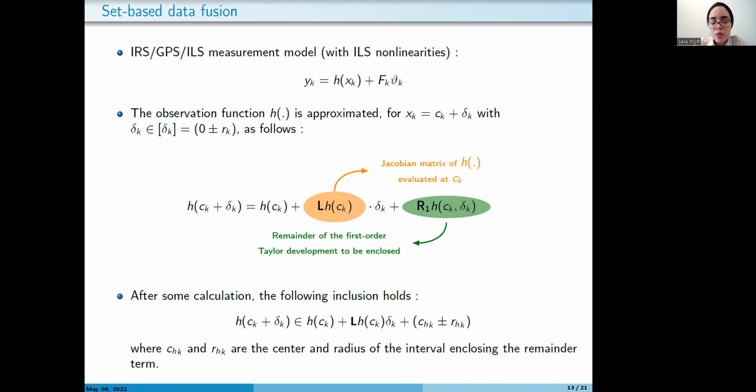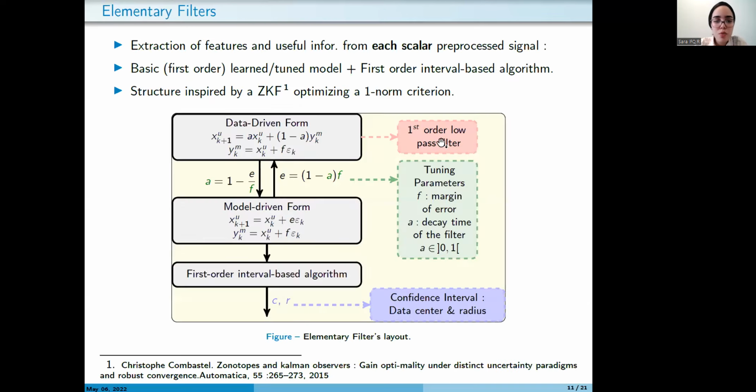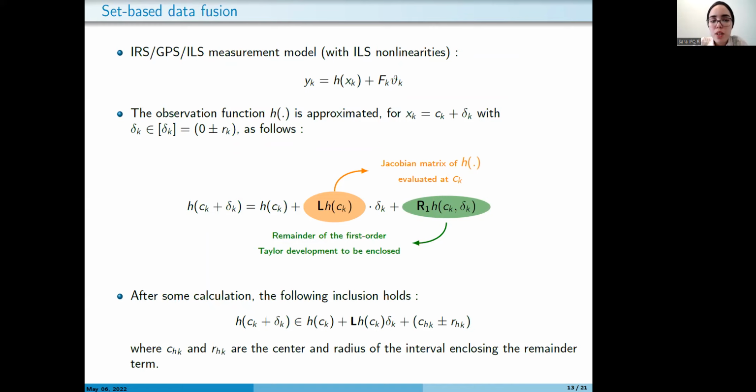Then, once we get the radius and the center of each scalar data, we will go to the set-based data fusion process. As I explained before, we have the state equations and the measurement equations. Remember that the measurement equation is a nonlinear one because we have some nonlinearities due to the ILS equations. Because of that, we call the algorithm an extended Zonotopic Kalman filter, because we will linearize the nonlinear observation function H. This function will be approximated and enclosed using some state membership techniques or some interval analysis techniques.